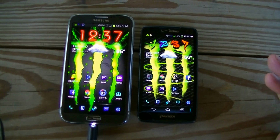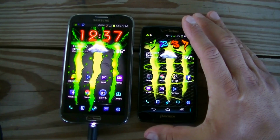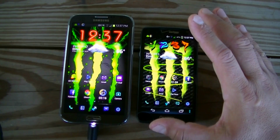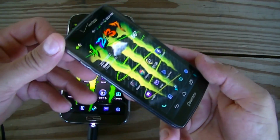Alright guys, I'm gonna conclude the review here. I hope you liked it. That was the Pantech Perception dual core phone and the Samsung Galaxy Note 2 quad core. The main reason was to compare this dual core phone with the Samsung Galaxy Note 2.